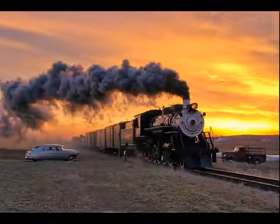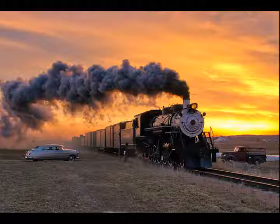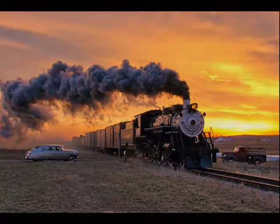On October 21st, 2014, a fall photo freight charter was hosted on the Strasburg Railroad to give photographers a chance to capture steam in the fall foliage.